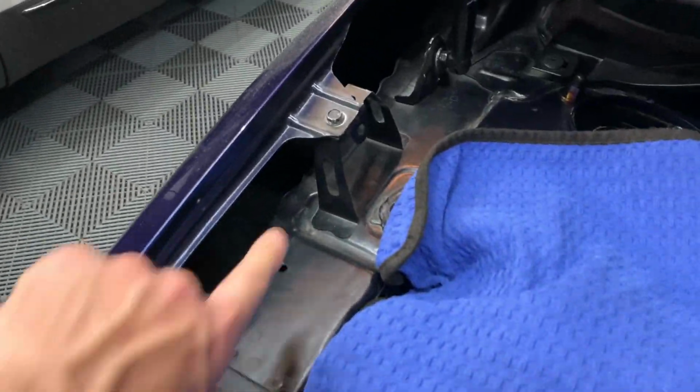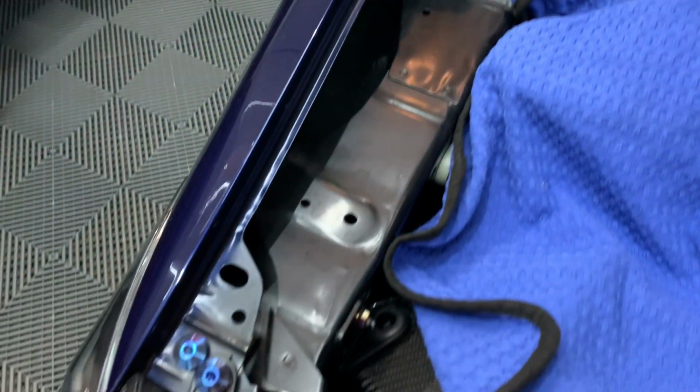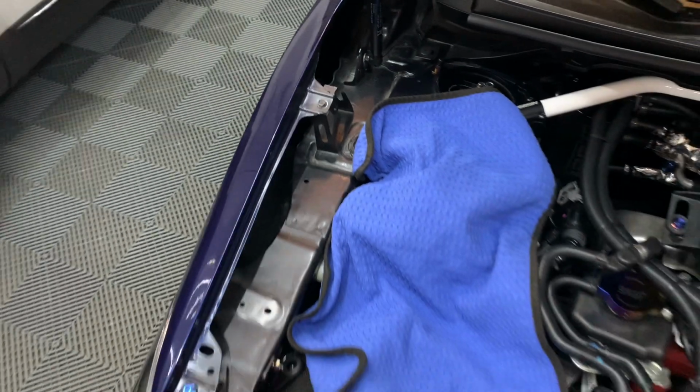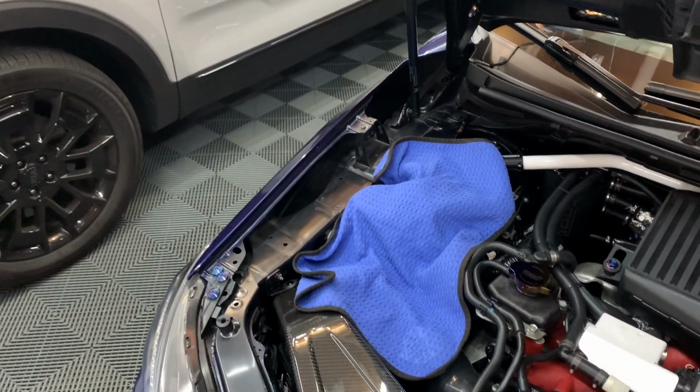And then on the side right here on the fender bolt, there's a little tab right here. So all we're going to do is just slip the little speed clips over like that, and they line up perfectly. And then we can put the shroud back on. So that's what it looks like. Super ugly underneath. So it's really, really nice to have those carbon shrouds.